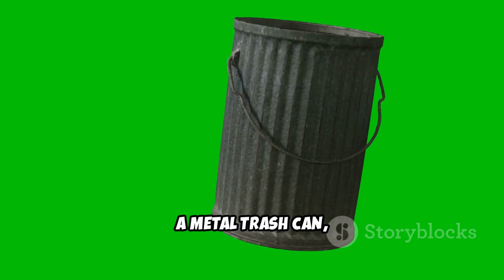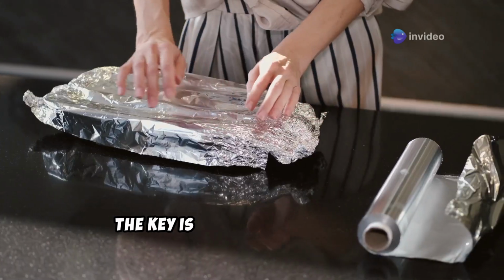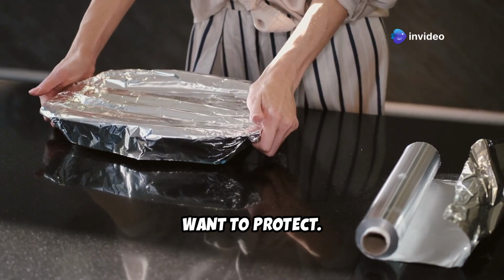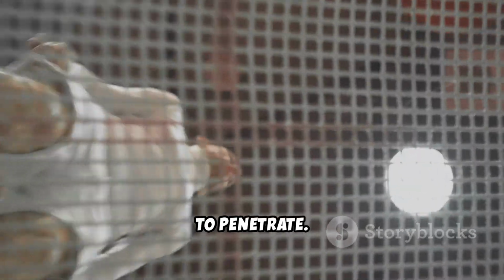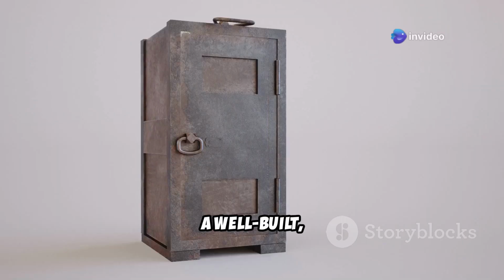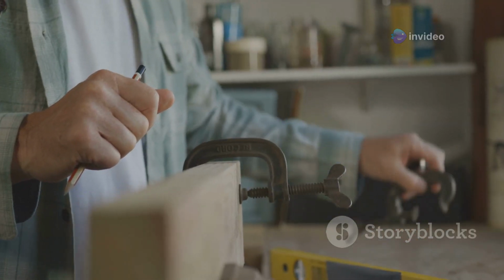A metal trash can, a steel ammo box, or even a sturdy metal toolbox can all be transformed into Faraday cages. The key is ensuring a continuous conductive layer around the object you want to protect. Avoid any gaps or openings in your Faraday cage, as these can allow electromagnetic energy to penetrate. Remember, simplicity is key. A well-built, basic Faraday cage is far more effective than a complex design with flaws.